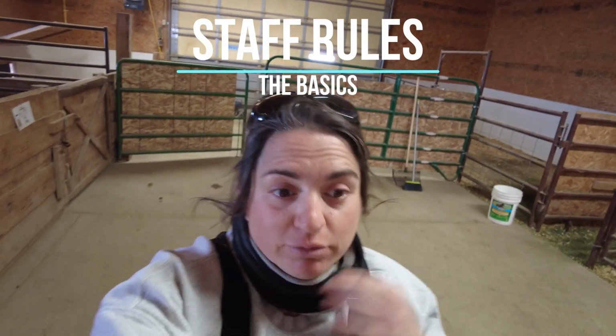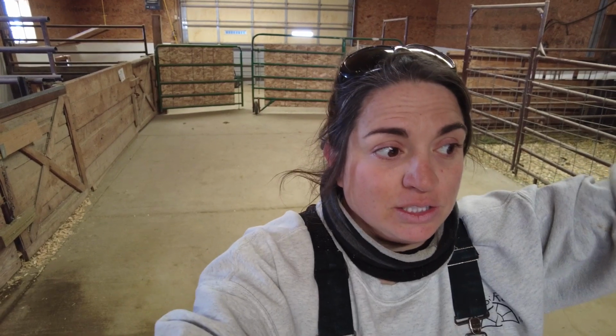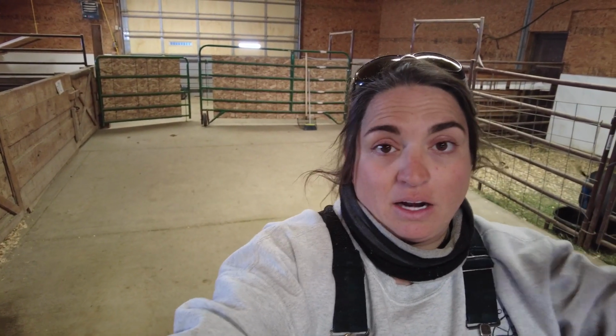In terms of staff rules, obviously we have rules we have to follow when we have a storm like this. Basically it's very little moving around. Everybody stays in their section and does not move once you're in your section. So the farm is divided into two teams. We have the barn up here with me, and then we have the arena down there with Ruth. Whoever's working the arena cannot come up here, and I cannot go down there. We're also not allowed to walk, so I walk to work every day.